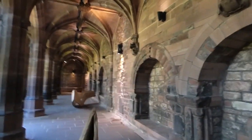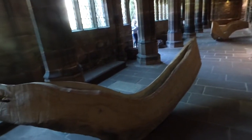Church is surrounded by very nice little gardens inside. You know, it's a peaceful place to come. Unusually, bits of modern art stuck where you'd least expect it.